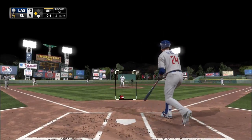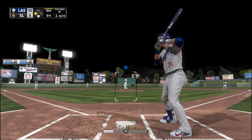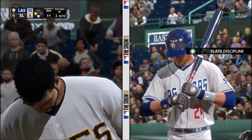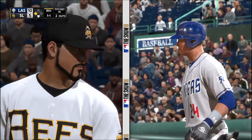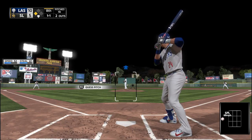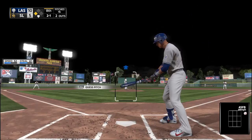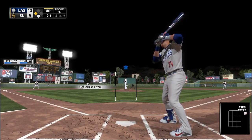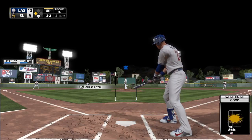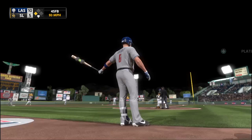First pitch coming, here it is. Late on that one as it's fouled off to the left side. The 0-1 delivery. Ball 1. And he lays off for a ball. 2-1. Now the 2-1 makes him swing and miss on a ball out of the zone for strike 2. I mean, that's almost an unhittable pitch right there. The downward action of that nasty split finger, add in the velocity in the high 80s, you ain't doing much with that.